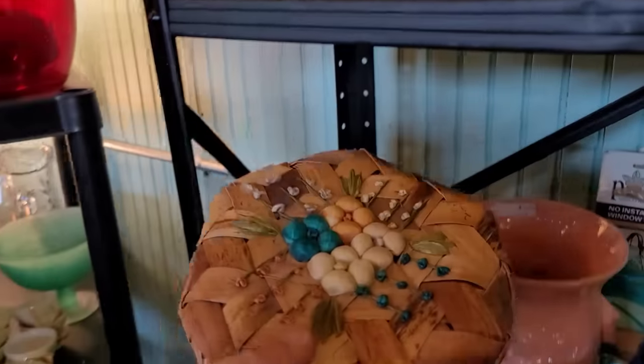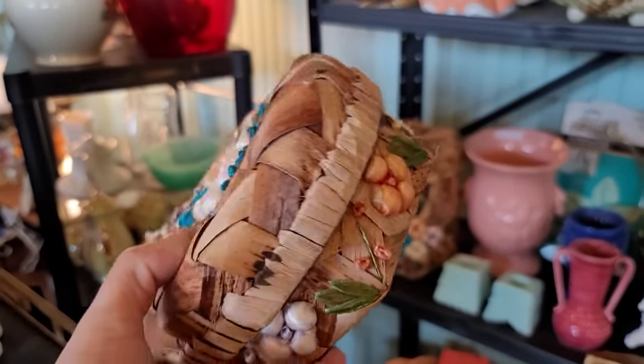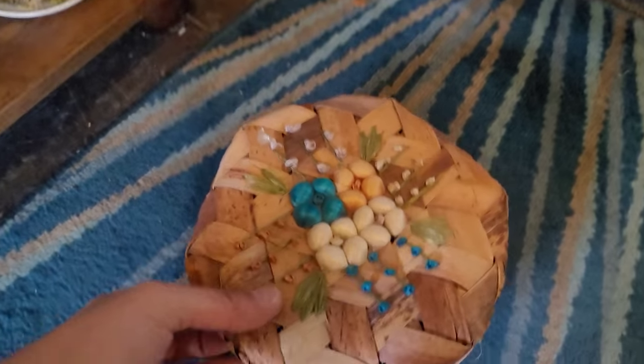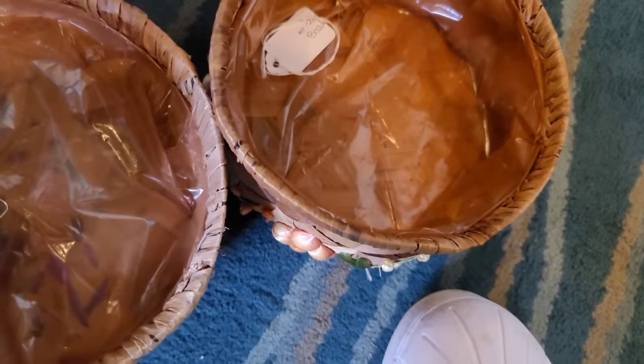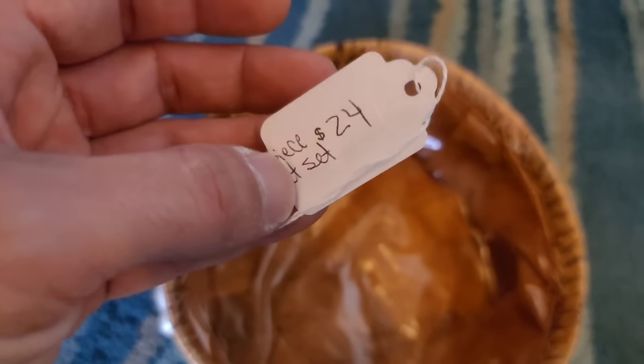And then check it out. We've got more Philippines woven baskets. I really, really like the color palette on these. It's that pop of the teal or the blue that I really like with those earth tones. I really like this. And the better part of, oh, look, there's our manufacturer sticker, made in Philippines. It still has the inserts in there. You could pull those out.